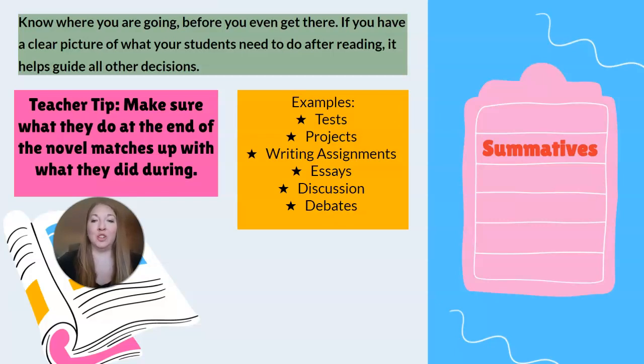That's how I make my decisions. If I know that at the end of the unit I really want them to be writing a RACE paragraph, or doing a writing piece to utilize that skill, then during that unit I'm going to have them practicing those skills, and doing activities so that they're ready for that summative assessment.